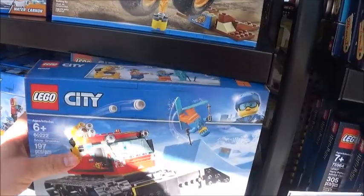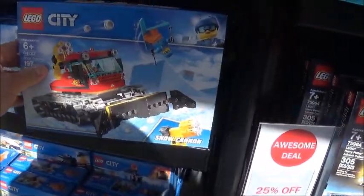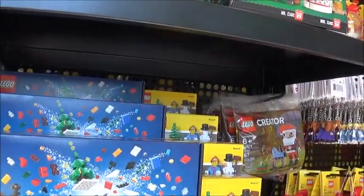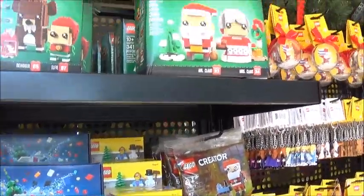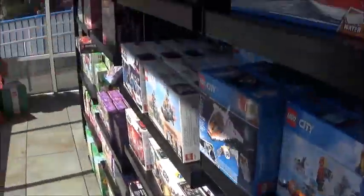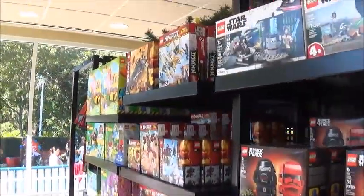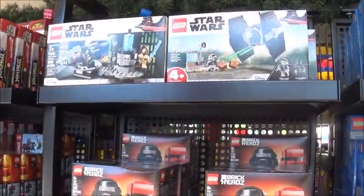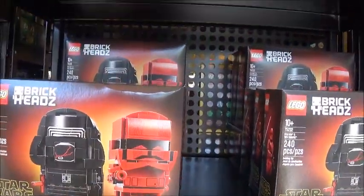I won't show too many of the prices on these, but $19.99. The Brickheads, which are Christmas themed, are $20.99. Pretty cool. Then they have more going down here, of course. I'm just looking at the other stuff. Different themes, Lego Ninjago, Star Wars. Brickheads for Star Wars is $19.99.